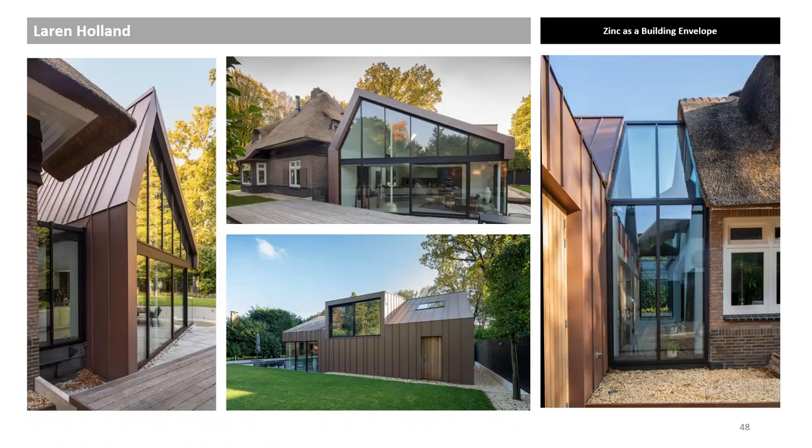And this is, again, a very interesting renovation or extension project where Studio Mark have connected old and new with a lovely glazing connection piece where you've got the old with the thatched roof going into the new with the zinc standing seam roofing and cladding.